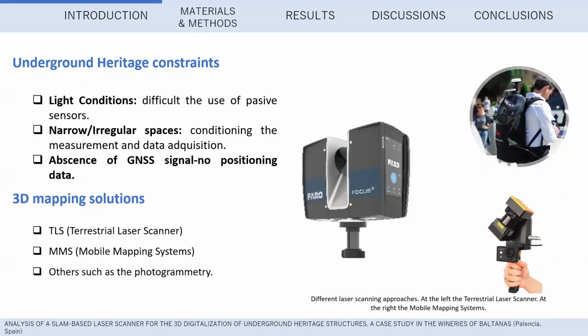These systems can be classified into different typologies, such as vehicle-based, trolley-based, or the wearable mobile mapping system. The last one, the wearable mobile mapping system, is a type of mobile mapping system that allows us to digitalize an environment by just walking through it, with the laser head handled by a single operator. As you can imagine, this solution is really flexible and productive.